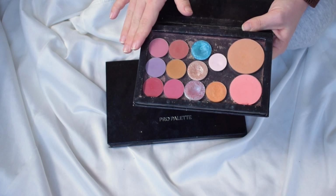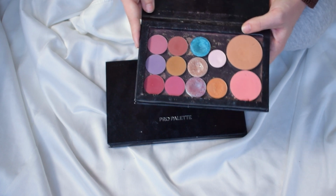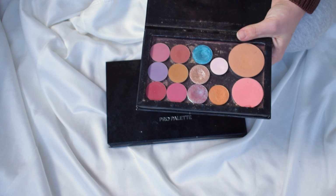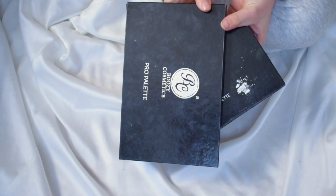But yeah, I love the Nabla formula, but these are a little bit different than the ones in their palettes. I love these shades. Obviously, this one is so unique to me. It's like a gray purple. It's insane. So yeah, those are my single collection right now. But I think I am going to expand as the time goes on.